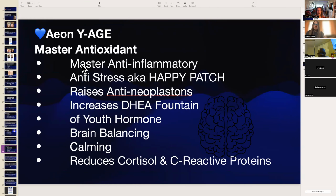You go to Eon. Not only is it the master anti-inflammatory, of course, it's our anti-stress happy patch. It raises your anti-neoplastins and increases your DHEA fountain of youth hormone. But one of the big things that Eon does, which I think is oftentimes overlooked, but I bring a lot of attention to because it is very critically important, is that this patch balances your left and your right brain hemisphere.